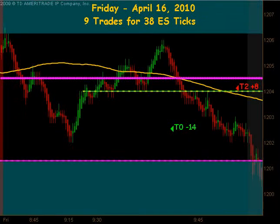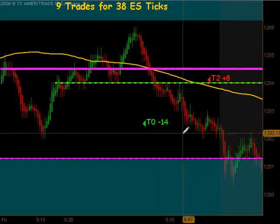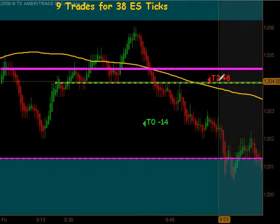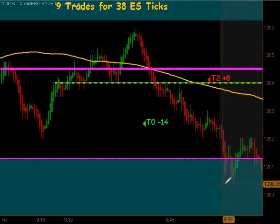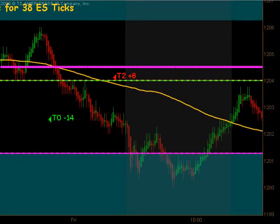So, a full stop out to start the day. Then we made a move to the downside, pulled back, and got a signal to get short. That did produce targets 1 and 2 to the downside for 8 ticks as we moved down into our next lower junkie band.